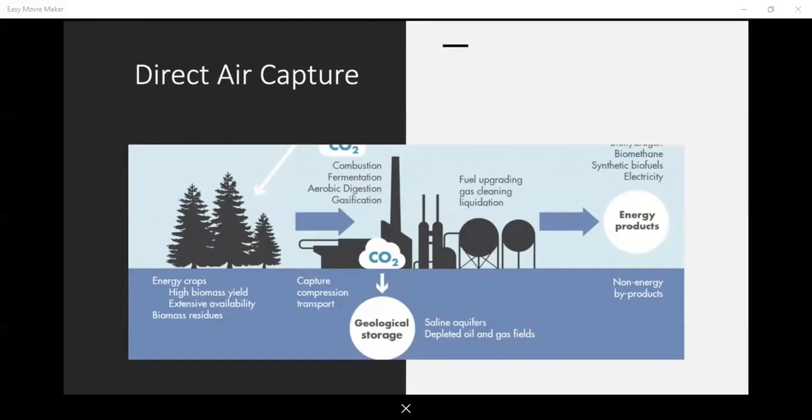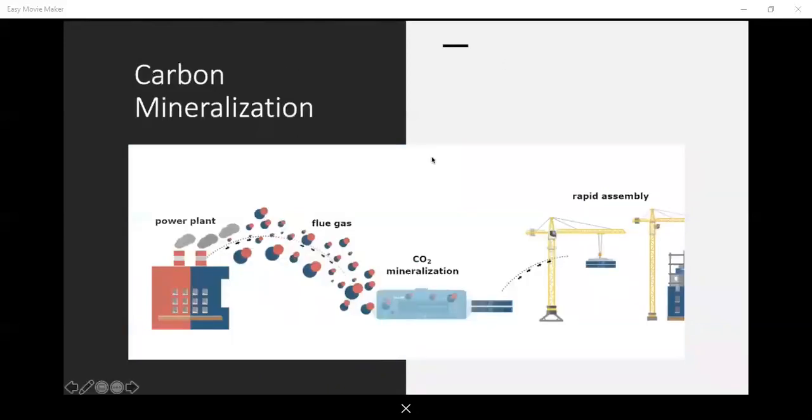The fossil fuel industry is attracted to direct air capture because the captured CO2 can be used for enhanced oil recovery, especially where there is not enough commercial CO2 available locally.